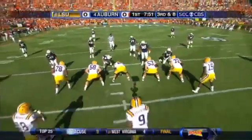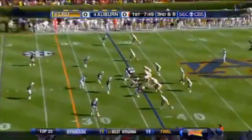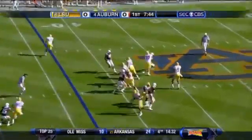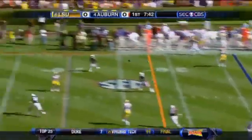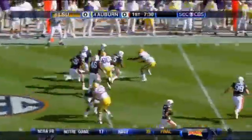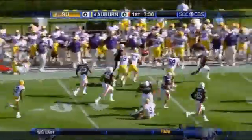3rd and 8. All day wide open, intercepted, picked off by Zach Etheridge on the deflection, down the sidelines. It's Auburn football.